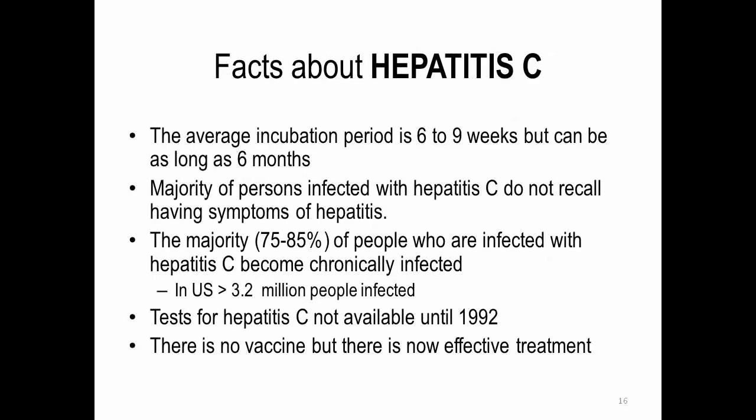Hepatitis C virus is a totally different virus from hepatitis B. The average incubation period is 6 to 9 weeks, but can be as long as 6 months. The majority of people infected with hepatitis C do not recall having any symptoms of hepatitis. 75 to 85% of people who are infected with hepatitis C become chronically infected. They do not clear the virus from their system and can infect other people.